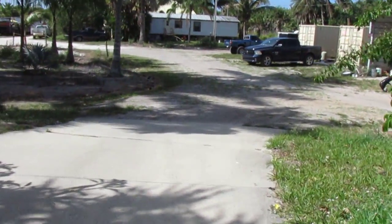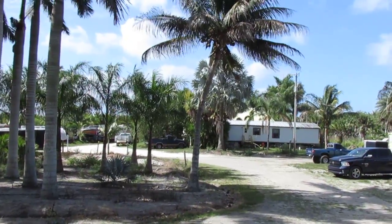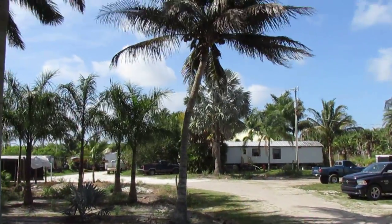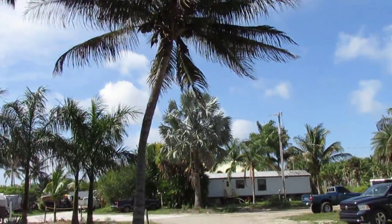So you can see here, that is the neighbor. Like I said, he has a palm farm. I wouldn't call him a farmer. He's more of a professional drinker, but that's another story.